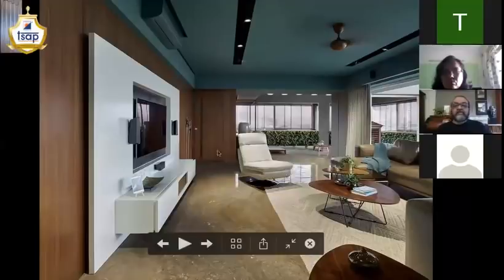There's another door of one of the bedrooms, and there's one bedroom here. So here, more importantly, what you can see is the color used on the ceiling. So as I said, it's a teal color. Even the air conditioner units have been painted in the same color.